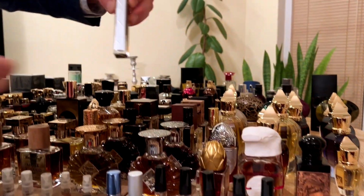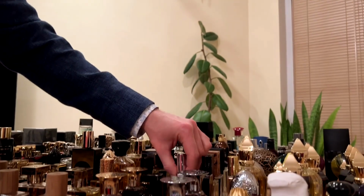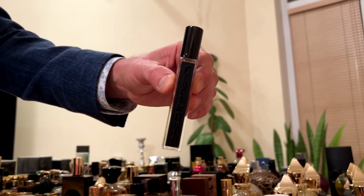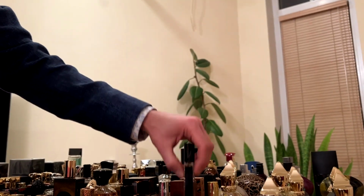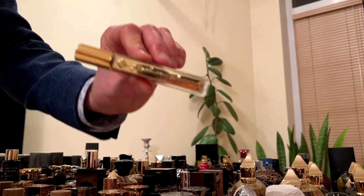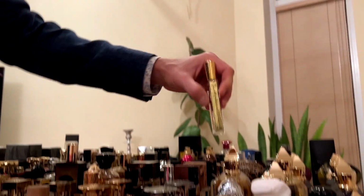The next three will be also from Areej Le Doré. It's Manly, 10 ml. The next one is Civet de Nuit. And the last one from Areej Le Doré is Aquilaria Blossom. Also, I got 10 ml.